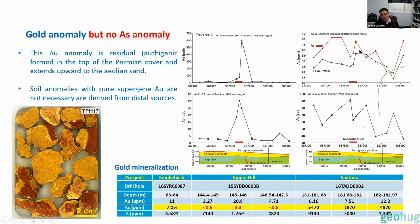We went to look at the mineralization there, the intersection of the high grade. What we found is that we didn't find arsenic in the mineralization because the main sulfides were mostly pyrite and pyrrhotite, and there was no arsenopyrite in that mineralization. So in this case, what we see in the pisoliths and soil is the actual reflection of the mineralization, whether it gives us gold and arsenic, or only gold because there is no arsenic in the mineralization.